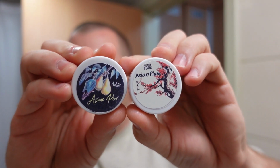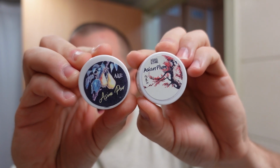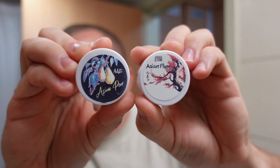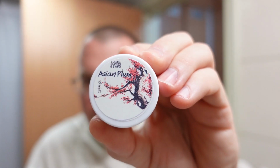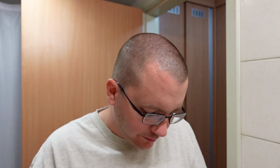Okay, let's talk about A&E, Ariana and Evans. I've got two samples right here. I've got Asian Plum and Asian Pear. So I think we will go ahead and do these two samples back to back, starting with this one. This one is Asian Plum. That's going to be the focus of today's shave.